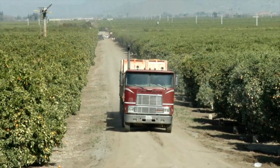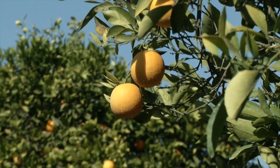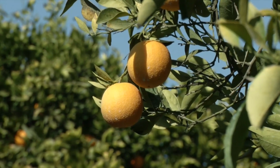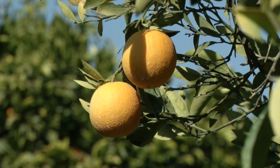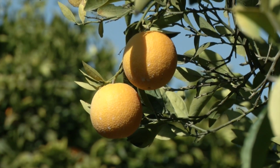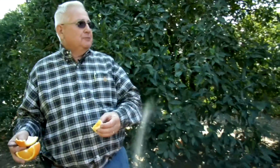This area is known as the Citrus Belt because of the ideal soil and almost perfect climate of cool nights and warm days, which provide the optimum growing conditions for citrus. You know, a nice thing about being an orange grower, it's kind of like picking watermelons. You pick them, you eat them, and then you just pick another one.